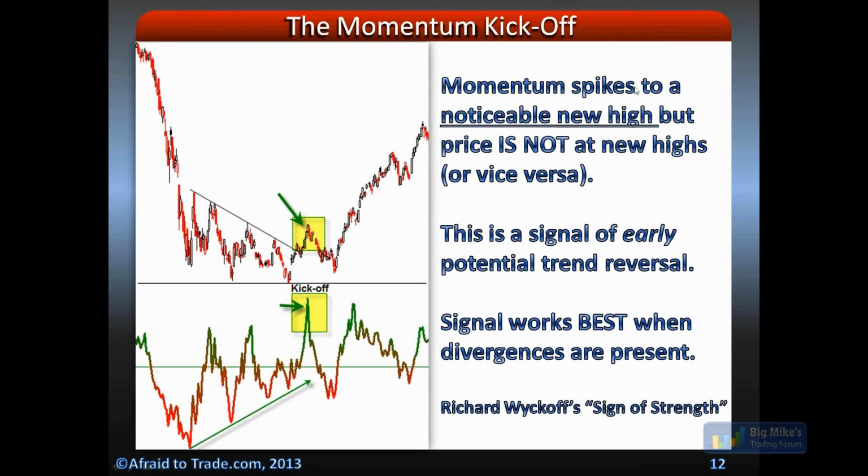So a momentum spike, which is a noticeable new high, just again defining it, price is not at the new high. So here we're comparing the absolute high of the oscillator, just to almost draw a vertical line. The indicator is making a visual new high, but price is nowhere near that high. That's what we're looking for. That's the kickoff. That's a sign of strength.